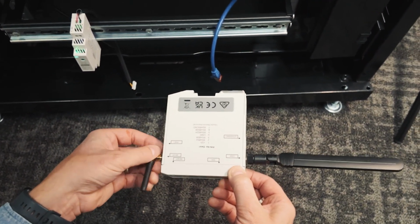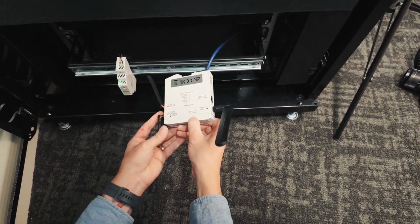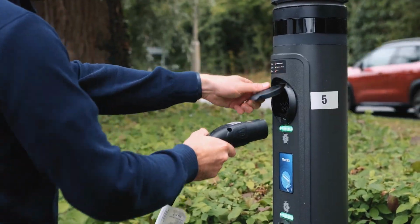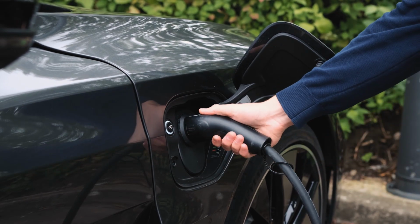Installation is simple, requiring no changes to your existing charge points or back office systems. LinkRay works with most major charger brands, making it a versatile solution for any site.